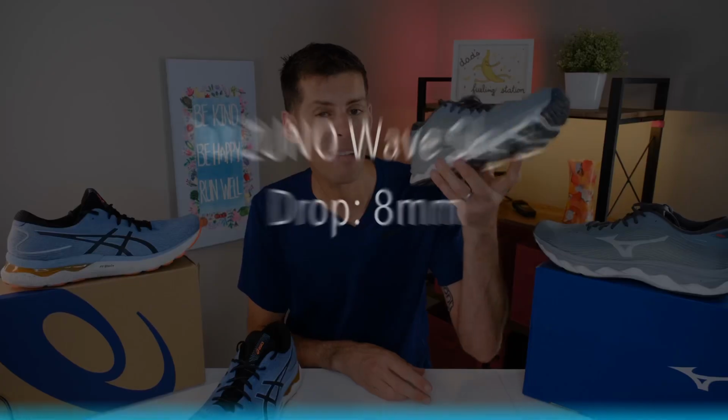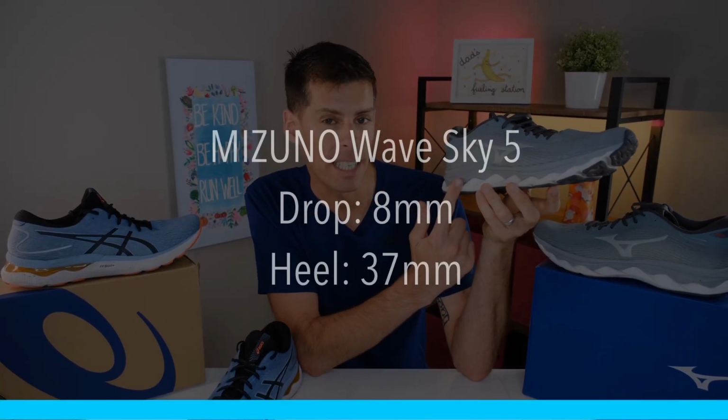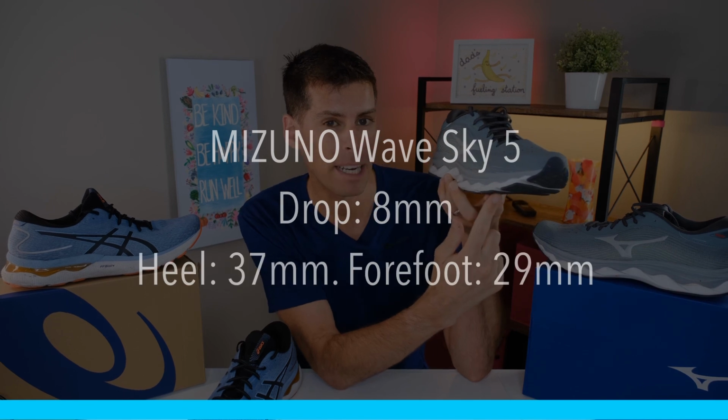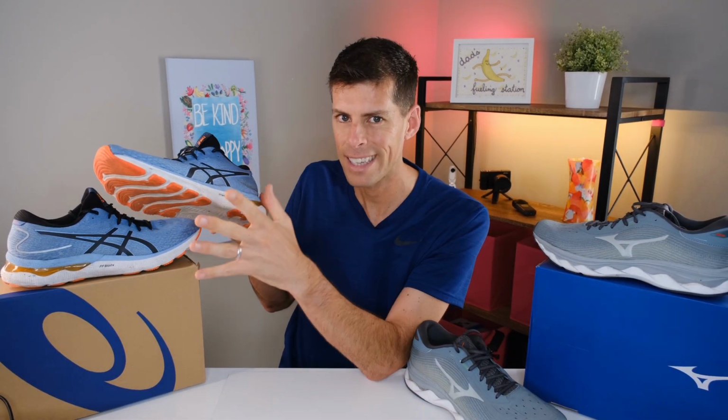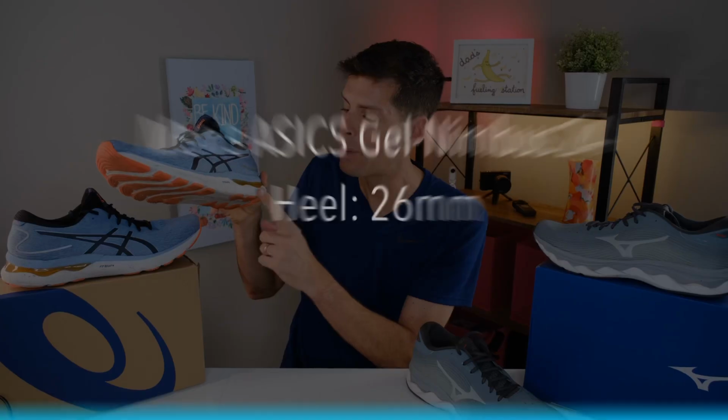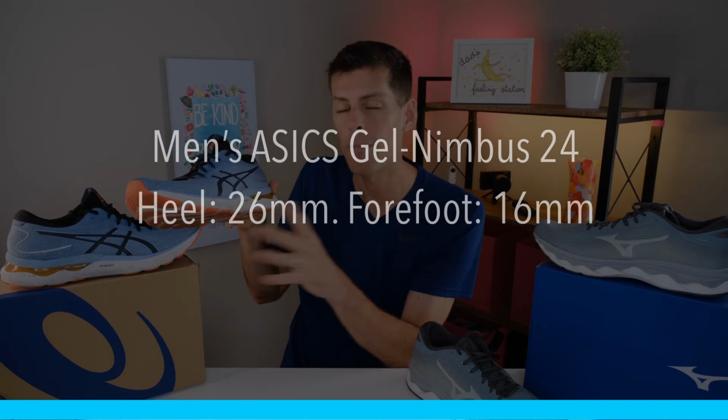The MIZUNO WAVE SKY 5 has an 8mm drop. We have a stack height of 37mm in the heel, 29mm in the forefoot. The ASICS GEL-NIMBUS 24 gets a little complicated with the drop and the stack height because it's different for men and women. But in the men's version of the GEL-NIMBUS 24, we have 26 in the heel, 16 in the forefoot for a 10mm drop.